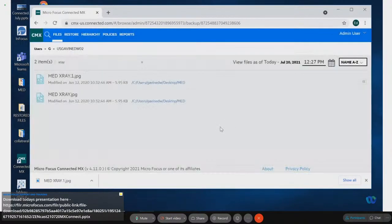If someone calls the help desk with a particular problem, the search capabilities allow an administrator to quickly identify the file that I need for this particular user and push it out to them. Again, no remoting. If the user's machine is not online, that's fine. Once the machine comes online, it'll automatically pick up the restore and execute the restore request. So that's the flow of that administrative restore.